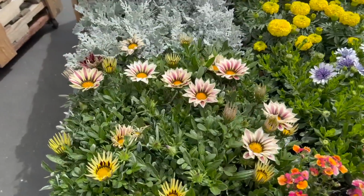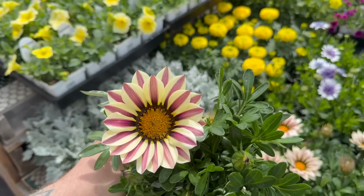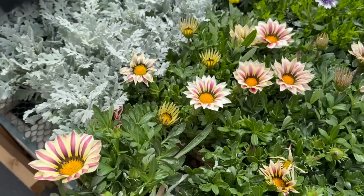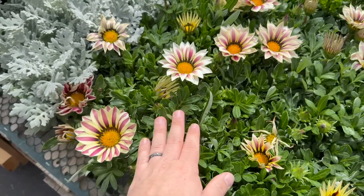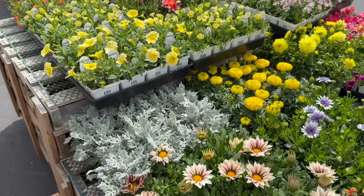And I thought these were so interesting. Gazina White Flame. Isn't that so interesting? I thought these were so pretty. I've seen this plant before, but I don't think I've ever seen them like this. I loved it. Loved it so much.